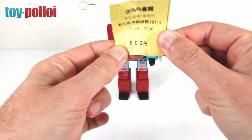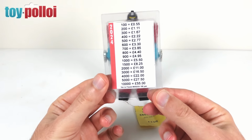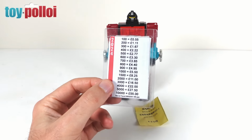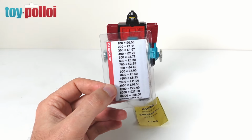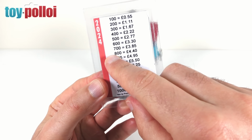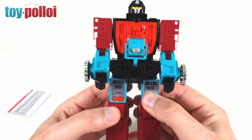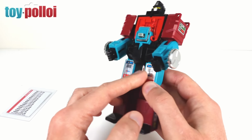You can see here I still have the ticket, and every time I go to Japan I always make these little conversion charts, so I know roughly what things are costing me, because it's very hard when you're out in the field picking up things to work out what they're going to cost you back in your home country's currency. So this is my conversion chart. We can see here that 800 yen was about £4.40. So for £4.40 I got this Perceptor. As I say, a bit broken, a bit busted, but he's going to be a fun project to work on.